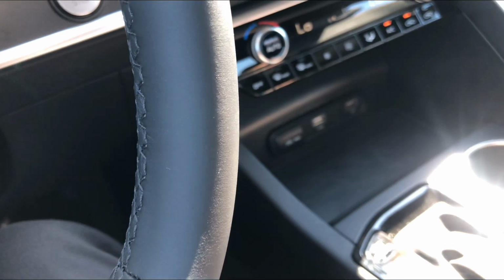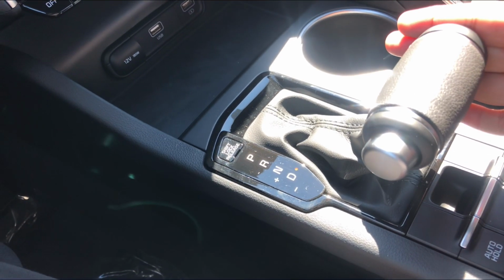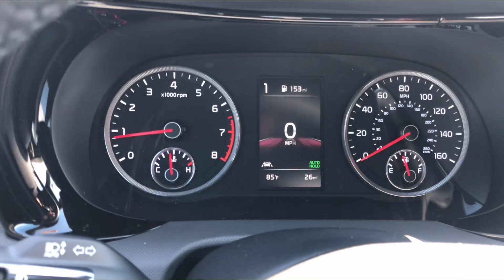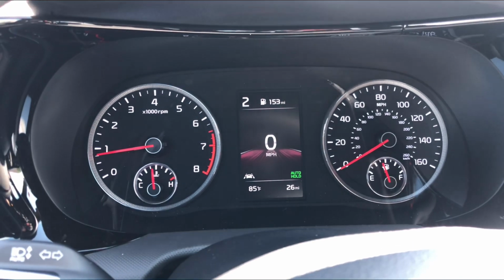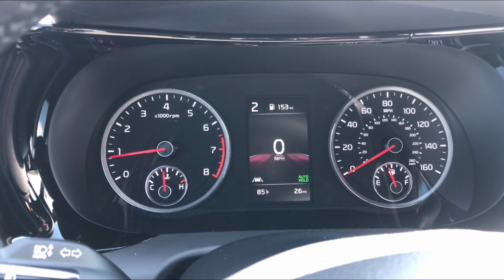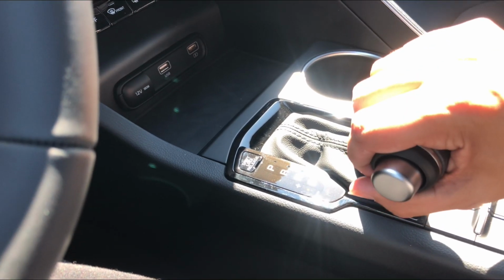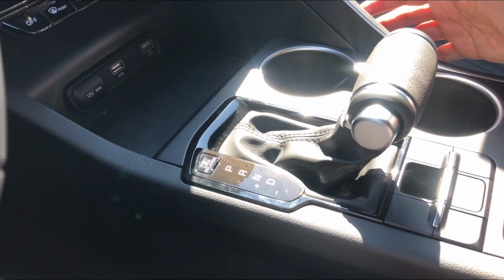But while I am in park, I'm going to go back to normal. And while I'm in park, I can throw this to the left. And so now I'm in sport mode. Right there you see the 1 in the upper left hand corner of that center screen. I can throw myself up into second gear. You can't go any higher than this right now, but when you start getting into higher speeds, you can go to third gear, fourth gear, that kind of thing, and then throw yourself back down. Whenever you're done with it, all you have to do is pop it back to the right. Not a really big change there, but you just pop it back to the right.